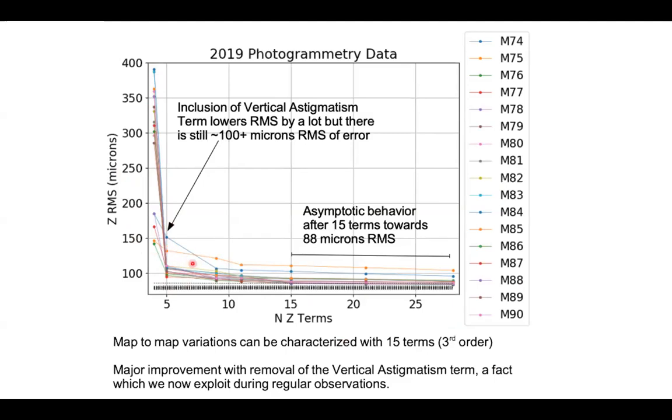As I add more and more Zernike terms, the errors improve until eventually we reach asymptotic behavior somewhere after about 15 terms or so. We wind up at about 88 microns, which I think is the residual error in the setting of the individual segments, which in principle we can remove if we can measure it well enough. So the thing to keep in mind here is that once we get above about 15 terms, we've taken out most of the problem.